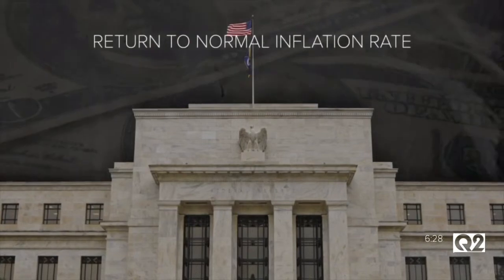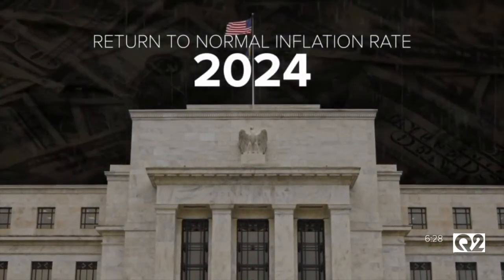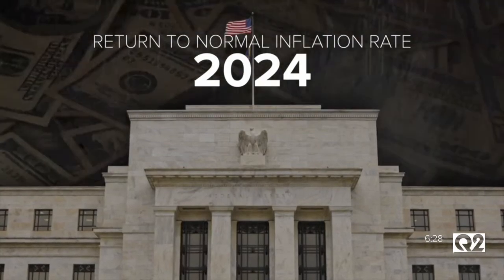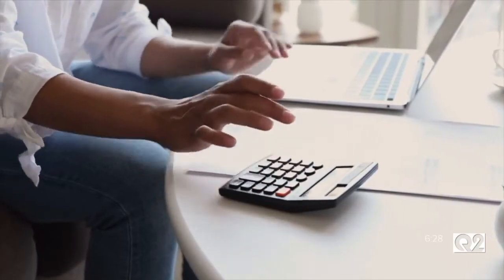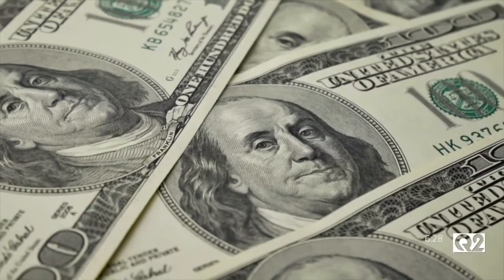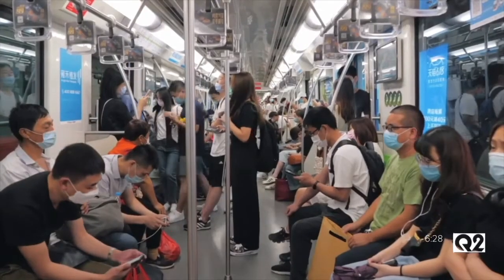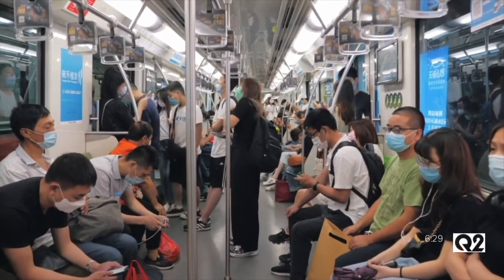Leaders believe inflation could return to normal by 2024, while the interest rate hikes could chip away at our personal finances. What you would call the everyday average person, it impacts these kind of student loan amount, like interest charges. It may be your credit card. It may be what an average person has to pay on a car loan. The bank says it's controlling what it can, but outside factors like COVID lockdowns in China and the war in Ukraine could drive prices up for all of us.